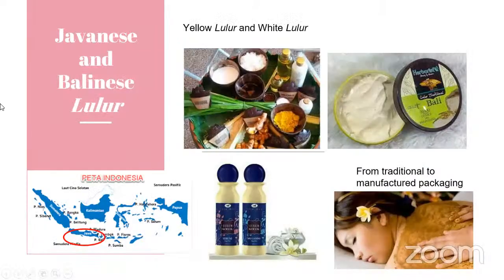First, I would like to show you that in Indonesia we have many islands. So Java and Bali are very near, within the red oval I show on the map, and we have lulur from traditional to manufactured packaging.